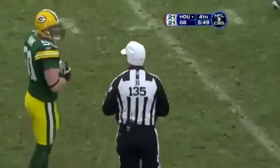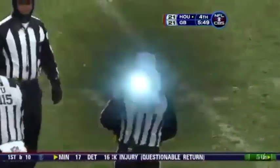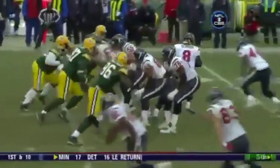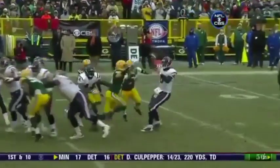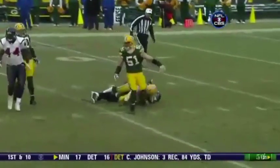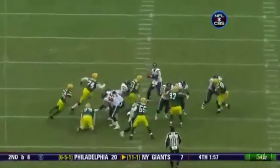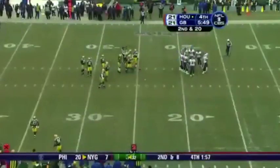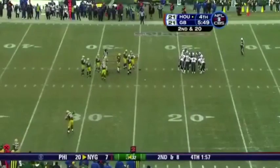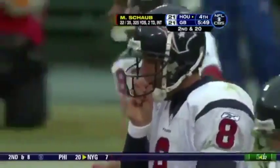Intentional grounding is the call. They just got Matt Schaub. It took a while for him to decide whether anybody was out there in the vicinity, and there was nobody there. And there's no question he's throwing it away. And he's inside the tackle box, so there's no choice. This is an intentional grounding, and it's a good call by the officials. It took them a while, but they got it right. You'll see when he throws this out there, there's nobody there. I mean, nobody. Matt Schaub has been solid, 22 of 35, 325 yards, 2 touchdowns, and 1 interception.